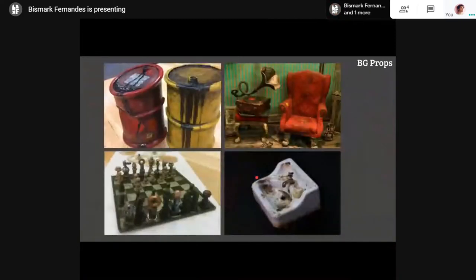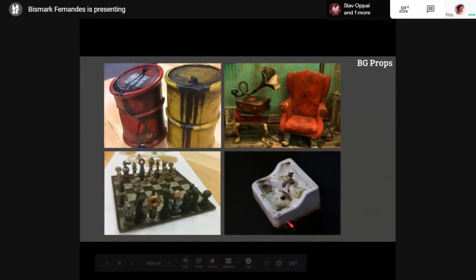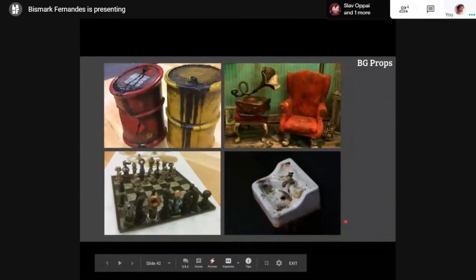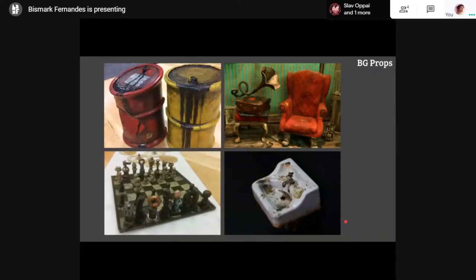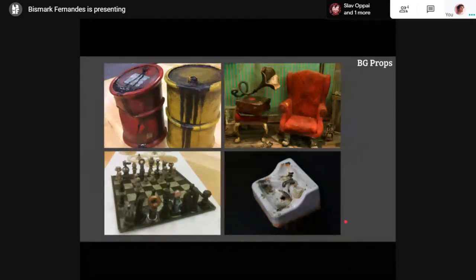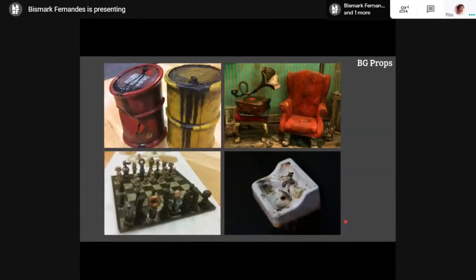Okay, these are some of the other props in the background, and everything was made with extreme detail, because even though it's maybe not in focus, or it's going to be blurred, it does add a lot to the frame. And it's important to make every prop in detail. You don't need to spend a lot of time on it, but it's nice if it has almost the same detail as stuff that's going to be in focus or in camera.